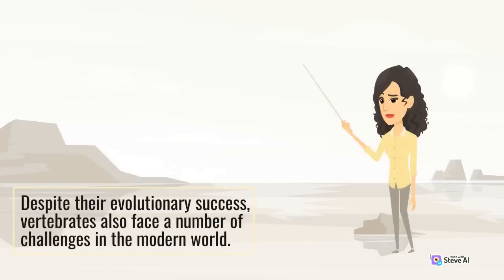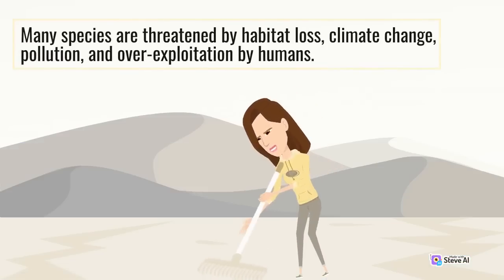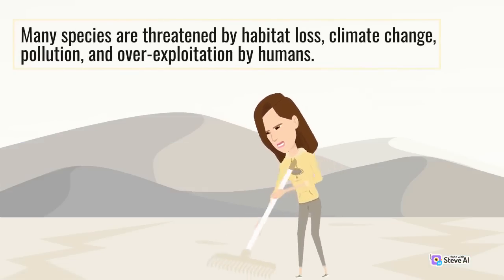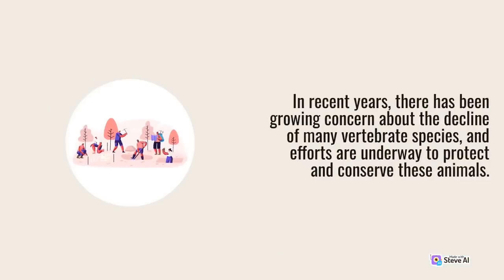Despite their evolutionary success, vertebrates also face a number of challenges in the modern world. Many species are threatened by habitat loss, climate change, pollution, and overexploitation by humans. In recent years, there has been growing concern about the decline of many vertebrate species, and efforts are underway to protect and conserve these animals.